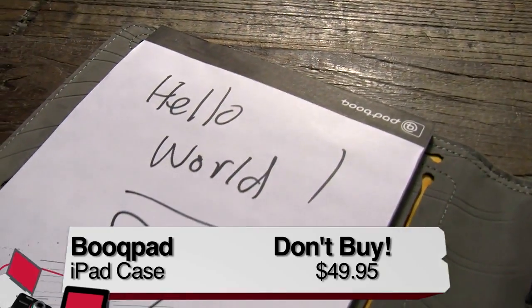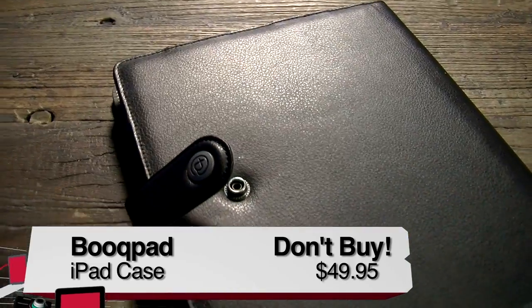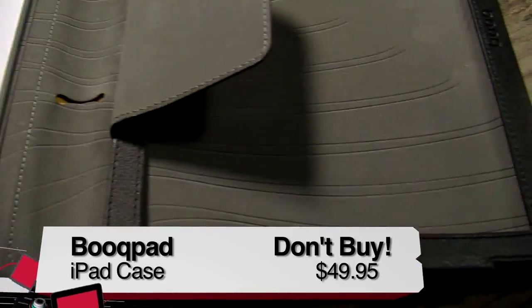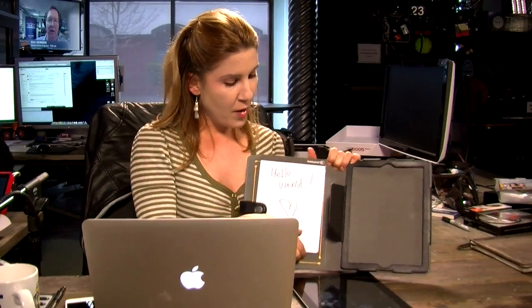It's too expensive. The book, I also say, and again, this is $50. It's $49.95. Don't buy, unless, of course, I've got a lot of caveats here, but if you're a notepad person, maybe this is for you. Otherwise, I just don't think, it's kind of going backwards rather than forwards as far as technology goes.